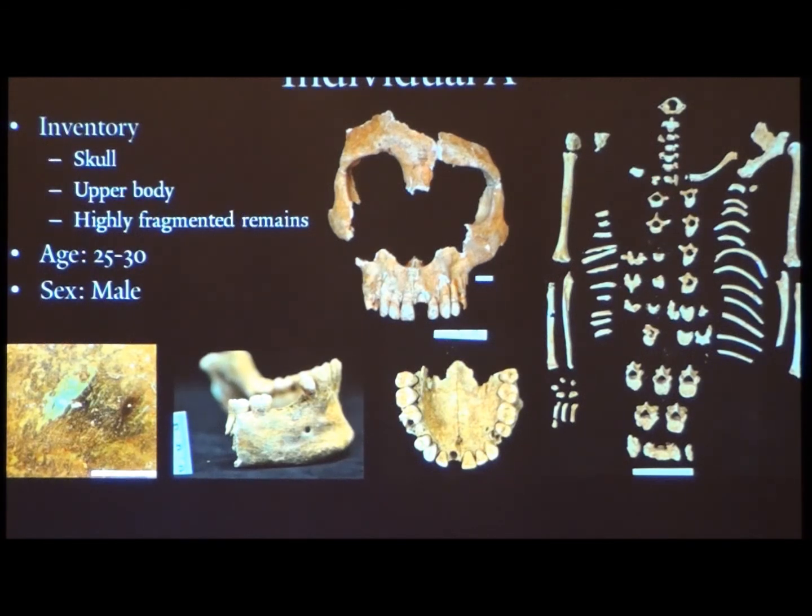Another interesting part about this individual is we have hair and tissue preserved. You can see this green copper staining here. There's some kind of copper pin or something there, and that changes the process of decomposition, so it actually preserves the tissue much better.